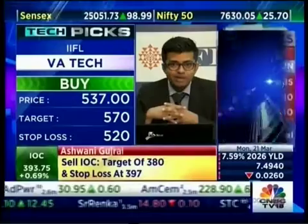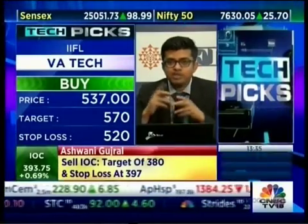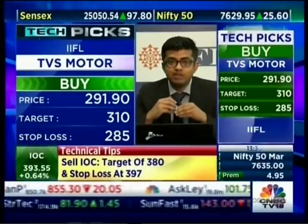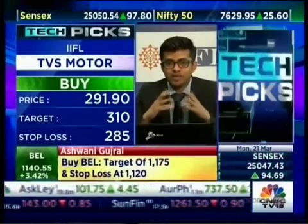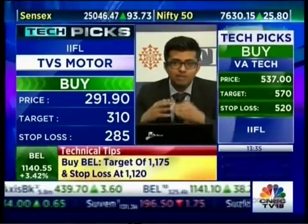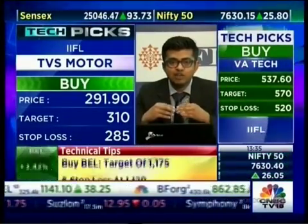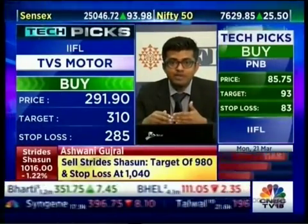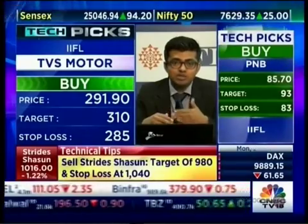And our final recommendation is a buy on TVS Motor. Now this stock has been knocking on the door of resistance for the last 3 months. In fact, the stock has been moving in a range-bound fashion between 290 and 257. Now 257 is the midpoint of the current Gann channel. Now with short-term oscillators turning positive, we expect the stock to not only break past the barrier of 290 but also sustain over the same. So buy for a target of 310.